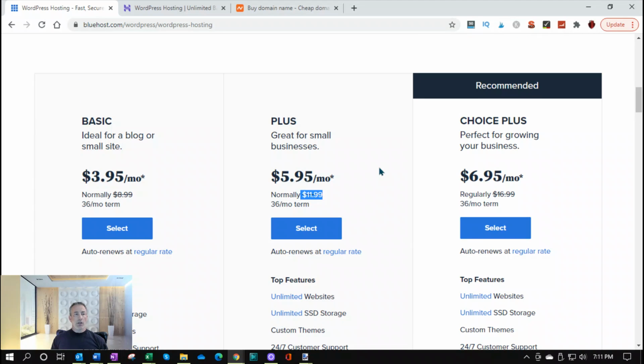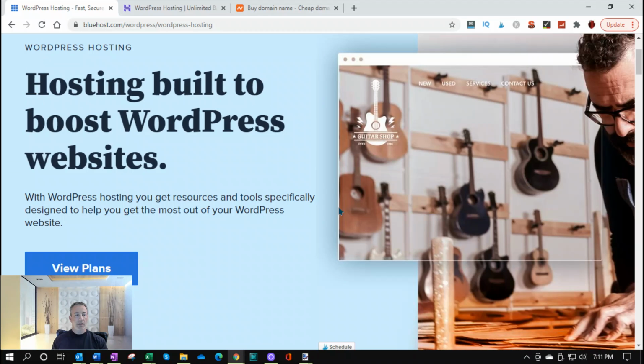But Bluehost is very popular. A lot of people use them for their WordPress websites. $5.95 is not too bad a month. $12 after the 36 months gets kind of expensive, but compared to some other providers and what more they offer you.